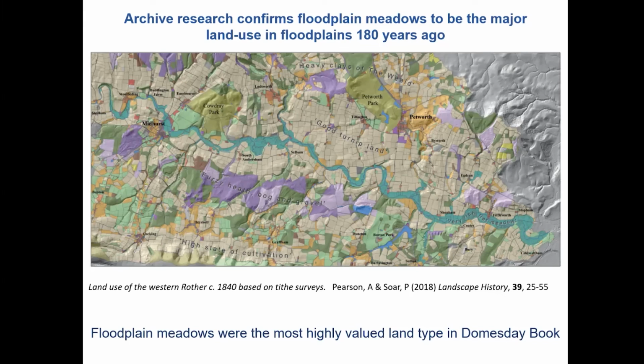And you can see the sinuous river in the middle of the page there. And that green color is the floodplain meadow land use. And you can see virtually the entire floodplain was down to meadow. We have looked more recently at a number of other sites, the Dorset Stour, the Upper Thames, the rivers Severn and Avon, to do a similar study to estimate from the tithe map how much of the floodplain was meadow. And I think in all cases, it's the majority, quite often in the order of 70% of the area of the floodplain was managed as meadow.